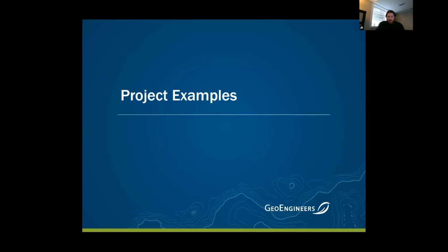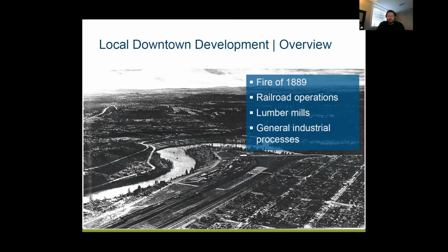Okay, hopefully I haven't bored you guys too much with phase one, phase two, liability, and all that sort of fun stuff. We've got here some project examples from the local area that I think help show you some creative ways that contamination was addressed. One of the things we did want to touch on is a few of these are in downtown.